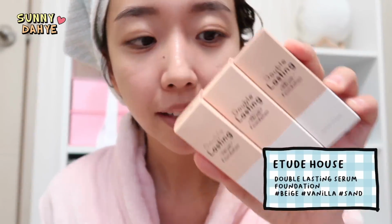Okay, so for foundation, I have three. I got these from G-Market as well, and it's gonna be in one of the box. They sent me three colors to try out. But usually when it comes to foundation, I'm always sand. They sent me neutral beige, neutral vanilla, and sand, which is N05, N03, and N04. So I'm gonna use sand for today.